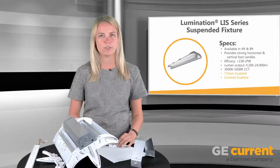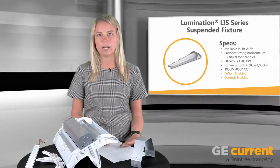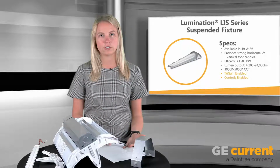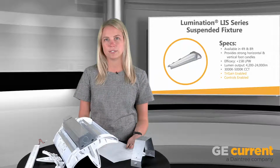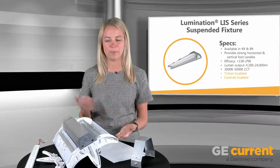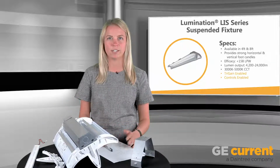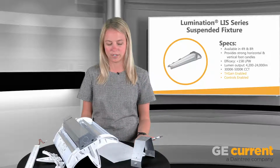Some applications for the LIS are task or assembly spaces, warehouse or back of house, car dealerships, or gyms, as in commercial gyms, because think if someone's on a piece of equipment and they're looking up, the indirect is really nice compared to maybe an alternative industrial fixture because there won't be glare.